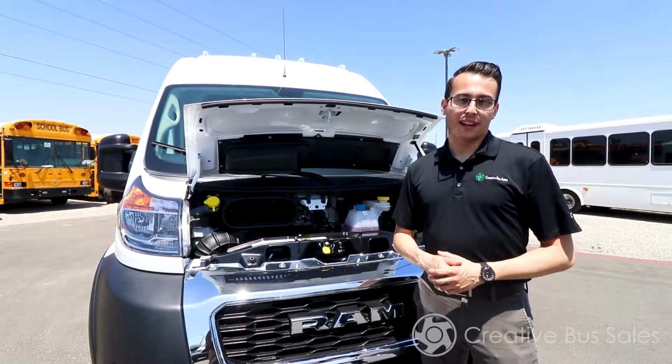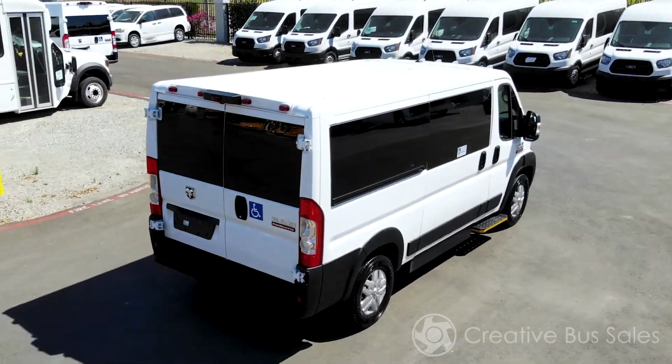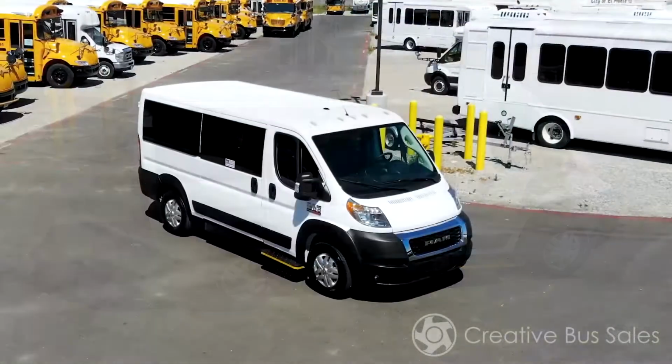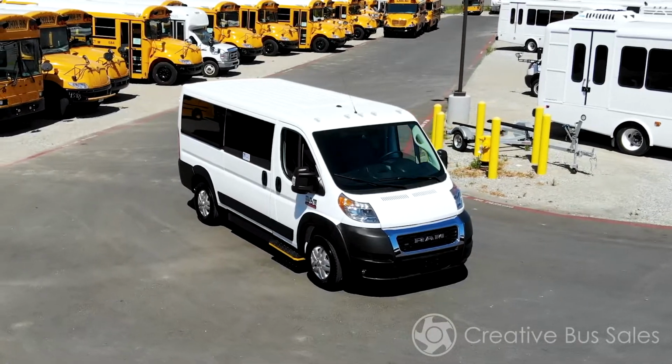The ProMaster has a 5-year or 100,000-mile powertrain warranty, which is the longest available in its vehicle class. The ProMaster also offers an optional 7-year or 150,000-mile warranty through Chrysler.